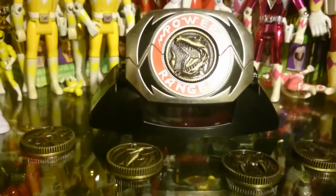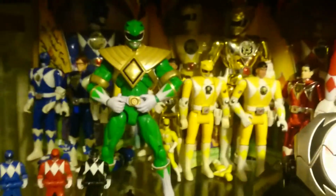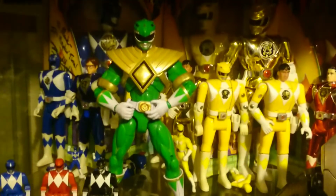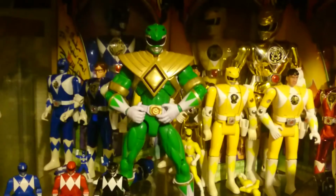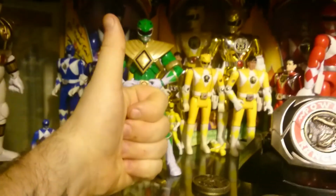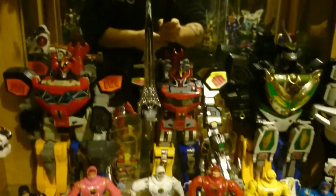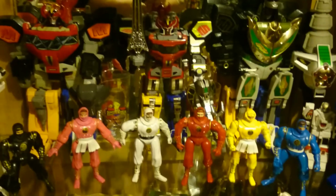More of the little Rangers. Legacy Morpher. Big shout out to Green Ranger Girl, who gave me this Green Ranger. Won it in a competition. So thanks for that. More swords.